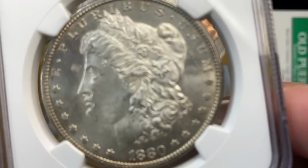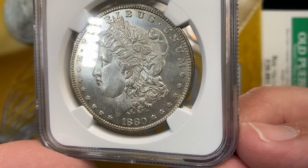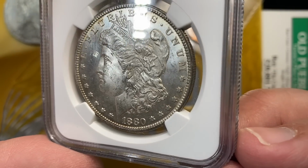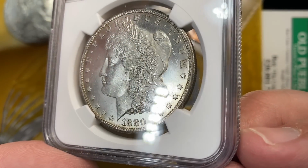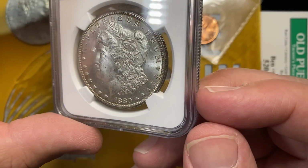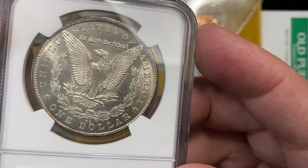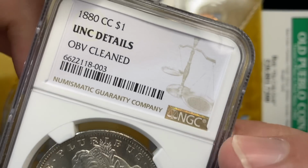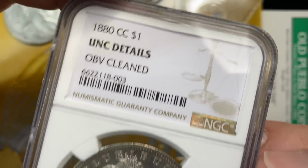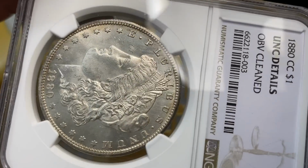So next up, I've got this 1880 Carson City dollar that I don't know how long it's been sitting around. You see it has that big hit in front of the face, and this coin has an overall real gem look to it, except for that big hit. Lovely, lovely coin, and of course they called it details, obverse cleaned. What? So the fun part about this coin for me is this is just where you get stubborn. I get stubborn, I should say.